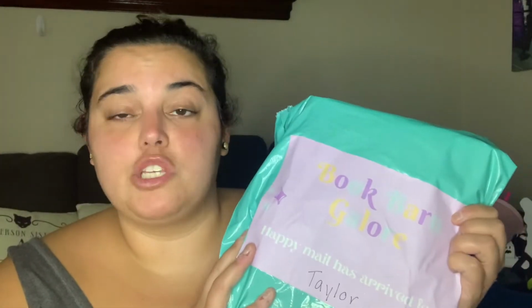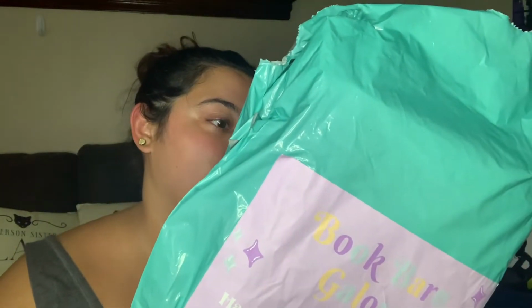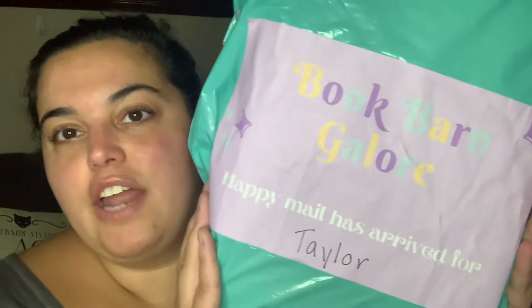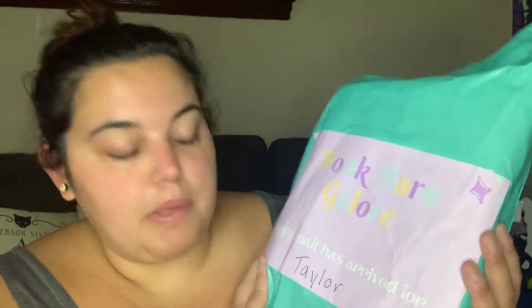Guys, we are here for another supporting small business haul. Love her lime green, I would say tealish green packaging. There's a big sticker on the front right near my address that says you've got great taste. And right here says BookBarn Galore, which is the company I ordered from. And it says happy mail has arrived.